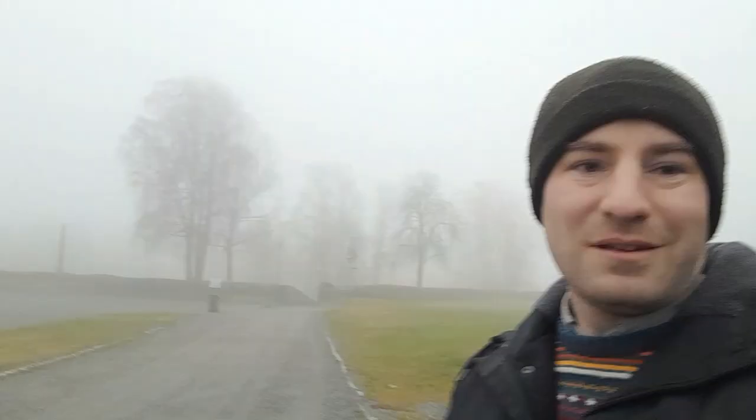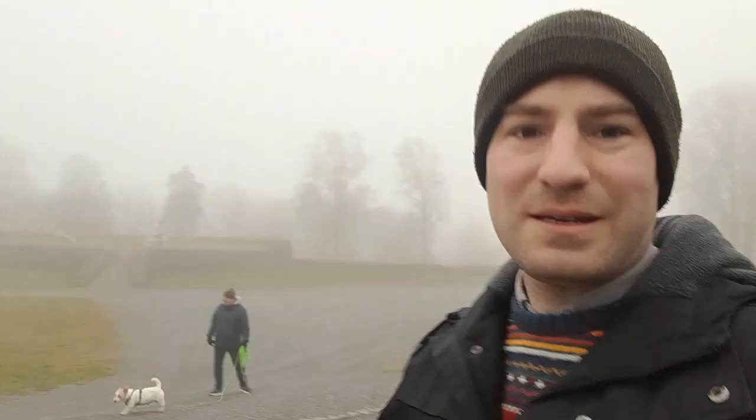Oh, here we are. We're now on the edge of the fort. It's very, very foggy up here. And I was just talking to a local man. He just told me a bit more information about it. He told me that they have a big concert here. And down there is famous because that's where Karl Tolta, the Swedish king, was shot.